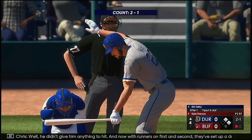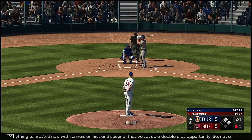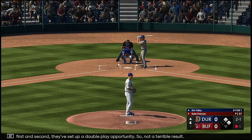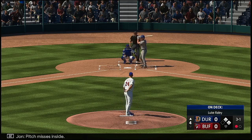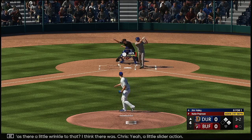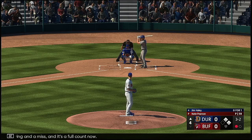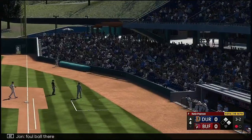Well, they didn't give him anything to hit, and now with runners on first and second, they've set up a double play opportunity. So not a terrible result. Pitch misses inside, and that's ball 3. Is there a little wrinkle to that? I think there was. Yeah. Little slider action. Swing and a miss, and it's a full count now. Kicks and deals. Foul ball there.